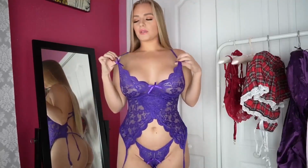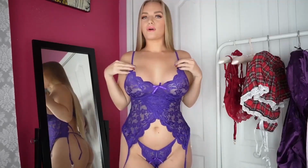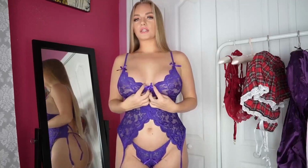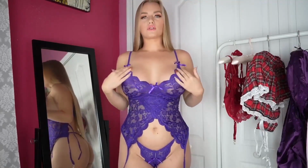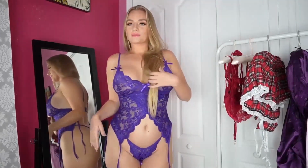Now, these straps are spaghetti and you're gonna see those bows that are not only on the panty, but also on the top. They're right here at your cleavage and then they lead into the center of your cleavage. It's just a V-neck cleavage with a see-through lace bralette. No padding, no wire, just stretchy mesh lace. I love this one. Definitely my favorite so far.